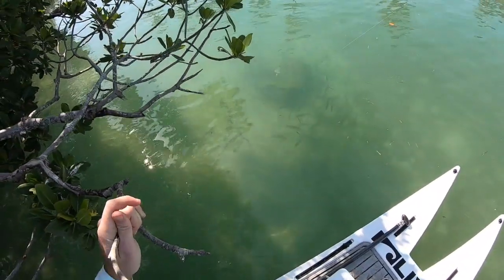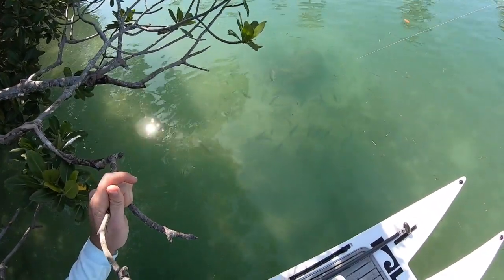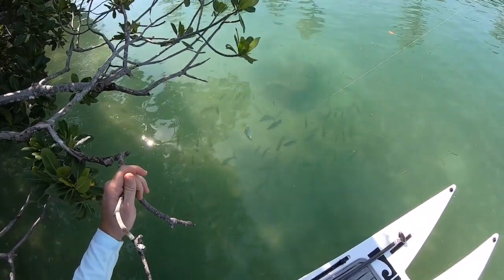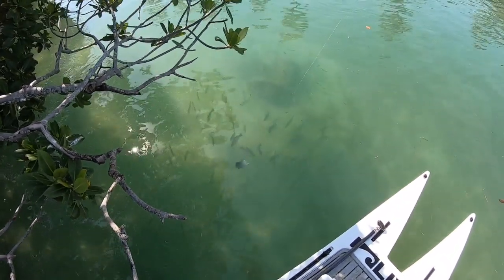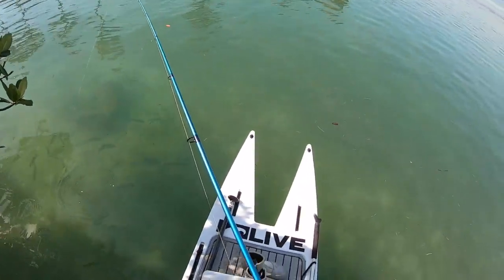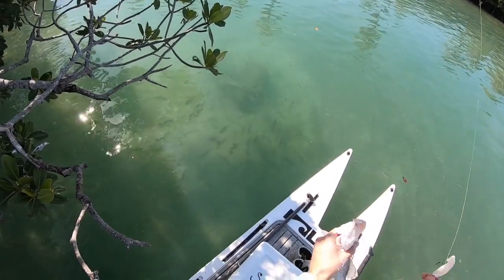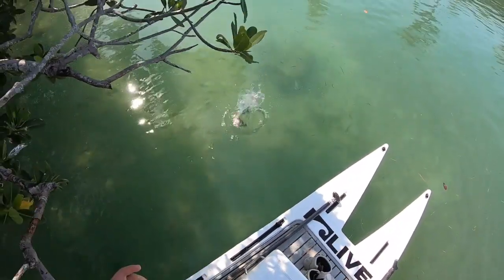Look at all this snapper. That is remarkable. These are all smaller. That is crazy. You can catch as many fish here as you want. Little guy. Go back there with all your friends.